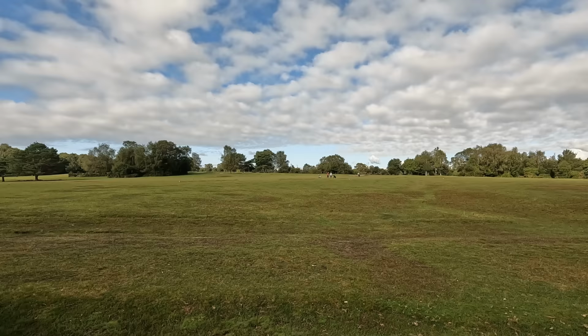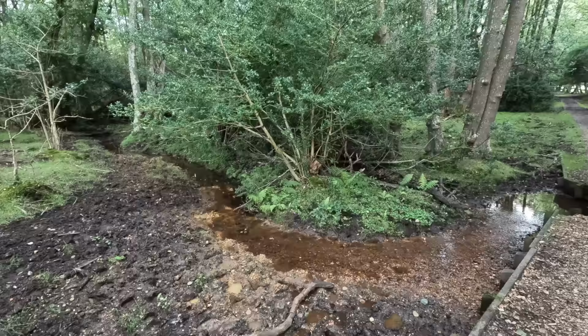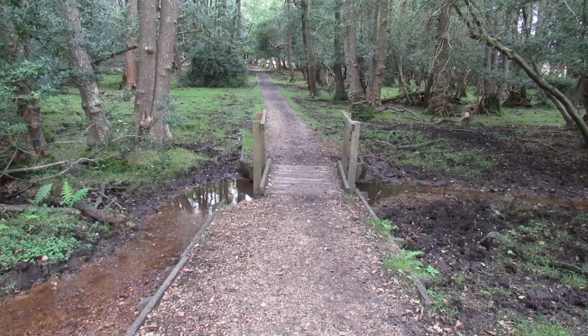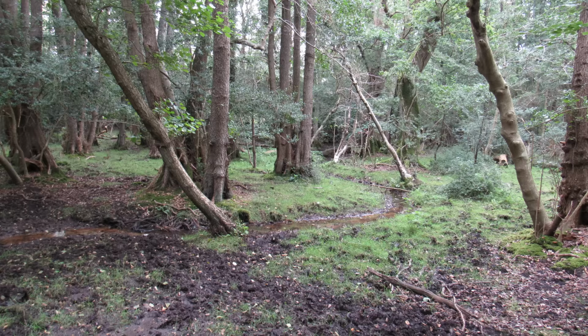There was also a racecourse here. The first meeting was in 1776 and the last meeting in 1871. Certainly a course still showed on the 1895 map of the area. Well, continuing to follow what is still a stream at the moment, through a little bit of woodland on the northern side of the golf course. I love the way the stream meanders its way through.